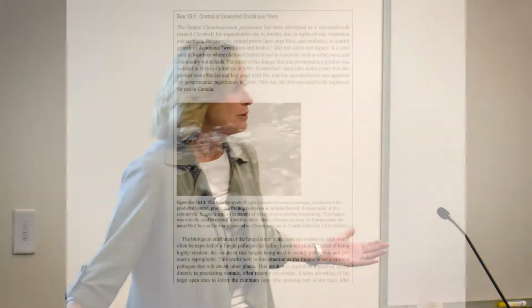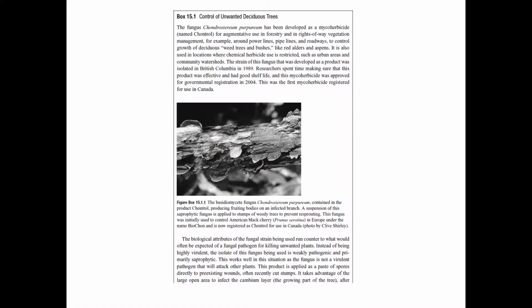There are about 150 figures, and some of them have numerous pictures in them: photographs and graphs and drawings. Throughout the book, we also have stories and case studies. Every chapter has a couple of separate boxed stories that you can read whenever you want. This one is about using a fungus to control weed trees and bushes, and it's actually registered in Canada. I'm not going to talk any more about that, but there are really diverse stories as you go through, and they all highlight different aspects of what's talked about in the text.